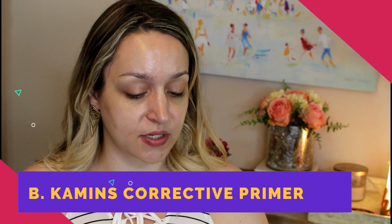I picked up this primer. They didn't have a ton of face products there, so I'm trying my best to find at least something. This is from Kamins. It's the Corrective Primer. It says it's gonna reduce the appearance of pores over time, and it does say it controls oil production, yet it says hydrating for all skin types, so I don't know about that. Anyway, it comes in a pump. This was $19.99.